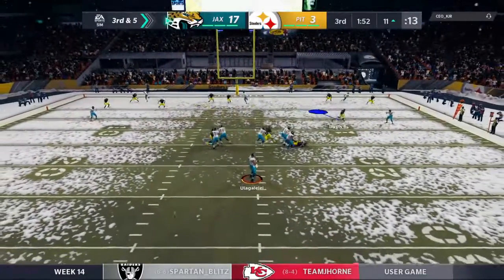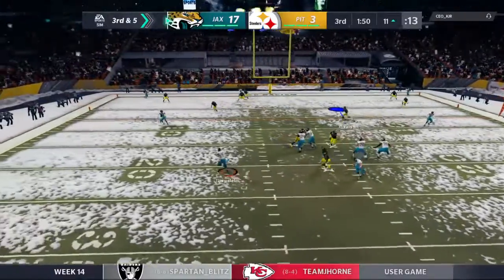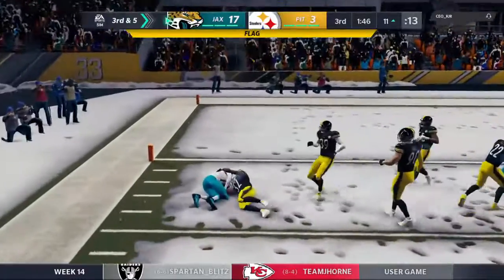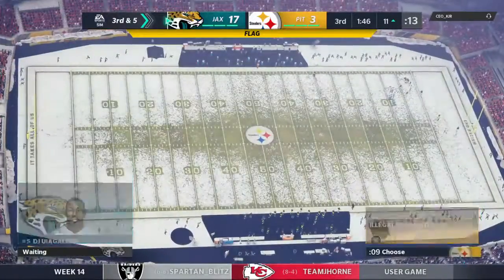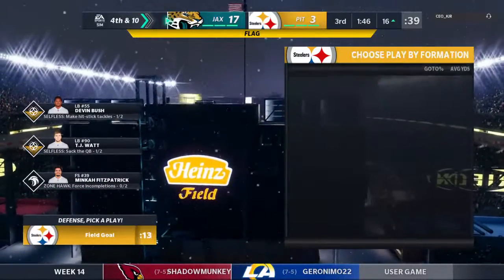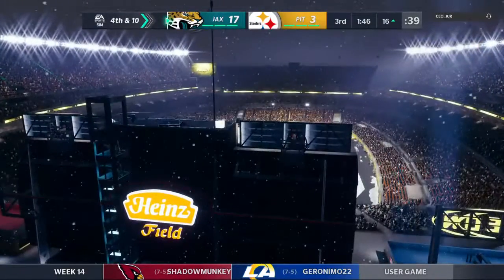Back to throw again. Buying time to his left. He may try and run for this. The open man is Shark. It's complete. And he will have the 1st down, but hold everything. A flag is down. This one might not stand.